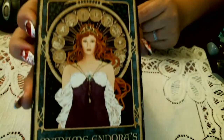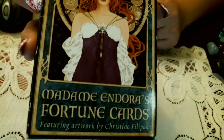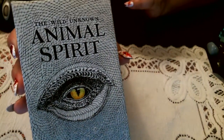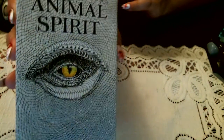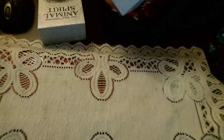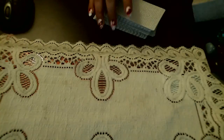So again, it is Madame and Dora's fortune cards, in case anyone's wondering. The next deck, this is the Animal Spirit Oracle, which is the same as Wild Unknown. So it's by the same artist, Kim Franz. And this deck is beautiful. Here are the backs. They're very scaly, like a snake.